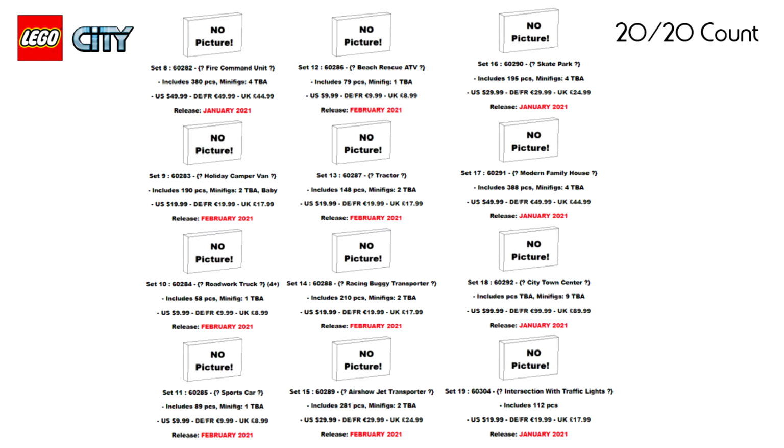And then we move right along to January yet again with set number 60290, the skate park, which includes 195 pieces, 4 minifigures for $30. And also that set is one of, I think, 3 or 4 that all combine to make this new city layout, since LEGO is, I guess, trying to go away from base plates with this set and then the next 3 sets that I'm going to talk about. Especially the last one, I think, is a very interesting set to get.